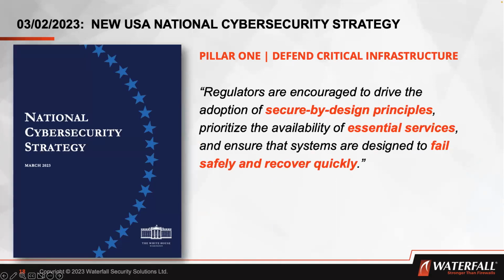Pillar 1, as mentioned in the National Cybersecurity Strategy, was defend critical infrastructures. And one of the sentences that sticks out there, of course, in the context of what we're going to bring to your attention today, is that regulators are very much focused on secure by design principles.